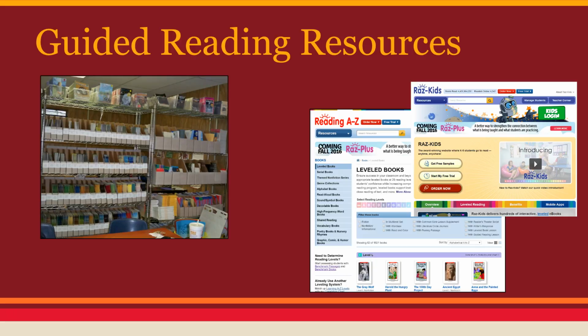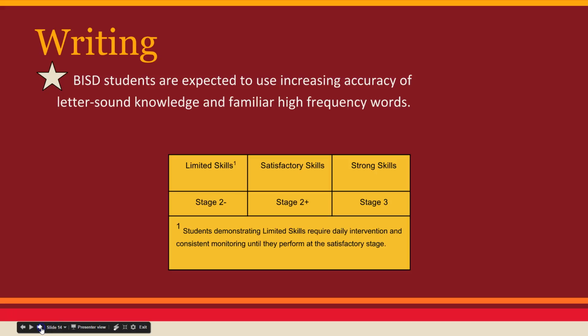So this is going to be a great listening center for you because it reads the books to the boys and girls, and then they actually have activities that will guide them even further in that. So those are some great things to help you with your guided reading. Now let's take a look at writing.